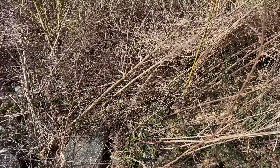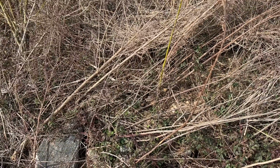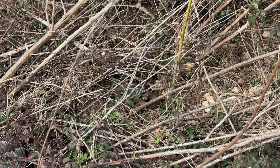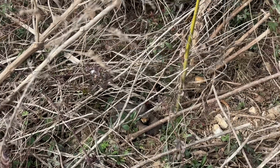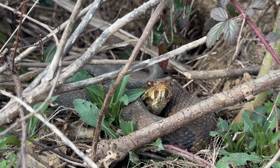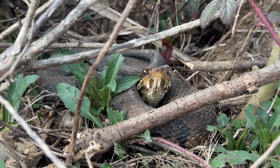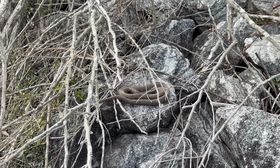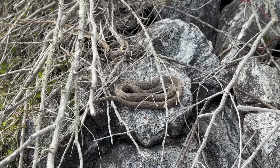There's a pretty well-hidden cottonmouth. You see him? There he is. Seems to be kind of chilling, too. This guy's got a little bit of the bubble eye going. This cute little dude has a nice basking spot.